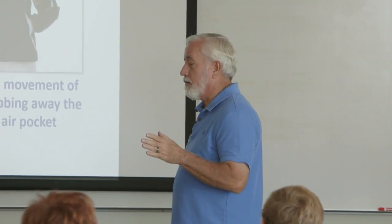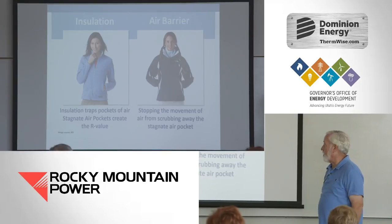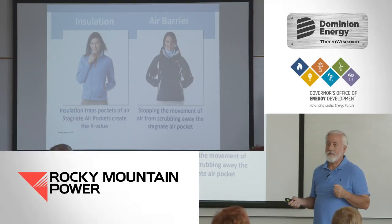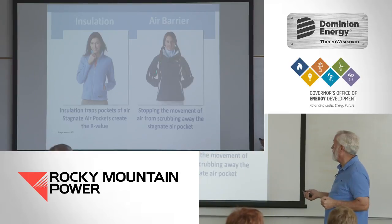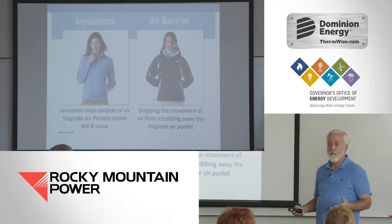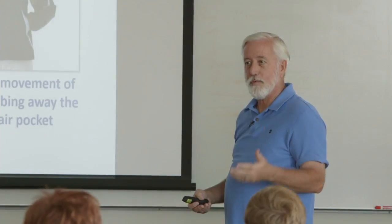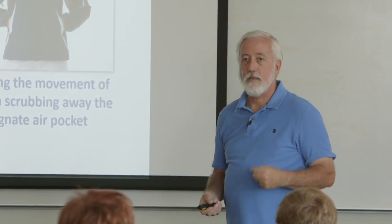Okay, why are we talking about air barriers? Because insulation with an air barrier works. We can have our little fleece jacket, and if the wind's blowing, we're cold, aren't we? But as soon as you put the windbreaker over it, we're warm. Our fiberglass insulation is the very same thing. If we have air moving through it, it's like the little fleece jacket.